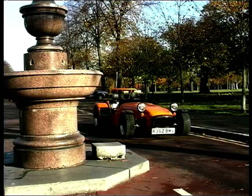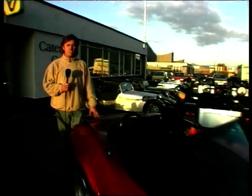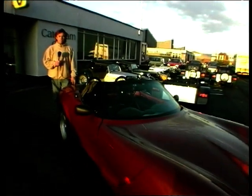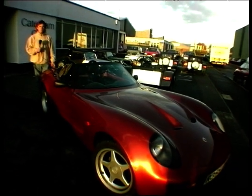Last week we looked at the Caterham 7, of course, the famous car that dates back right to 1957. Funny that, I date back to 1957. But anyway, this week we're not talking about the 7, we're talking about the 21, Caterham's latest model. It's another 2-seater convertible, very much a convertible, but the two cars really are chalk and cheese.